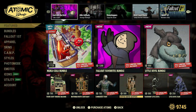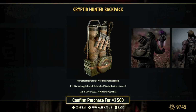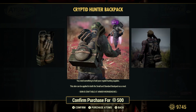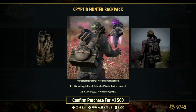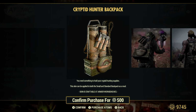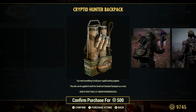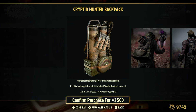Cryptid Hunter Backpack, 500 atoms. You need something to hold your cryptid hunting supplies. The skin can be applied to both the small and standard backpack as a mod. So again, this isn't a backpack. It's basically a skin for the backpack. I'm pretty sure I have something like this already. Something very similar looking. I'd have to check, but I think there is something in the game very similar to this already.